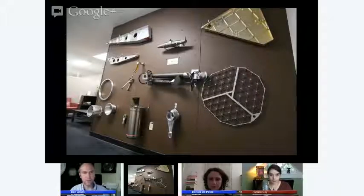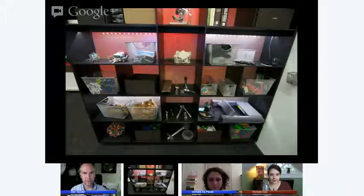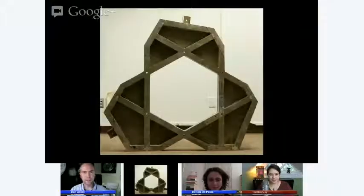So we have a little wall of show and tell, and then you go into this room, and it doesn't really look like any other place at JPL. There are various touch screens where they can hopefully help their design process. Kind of a fun place to hang out. Lots of toys in this place as well.